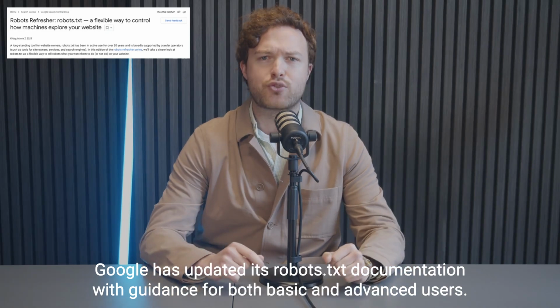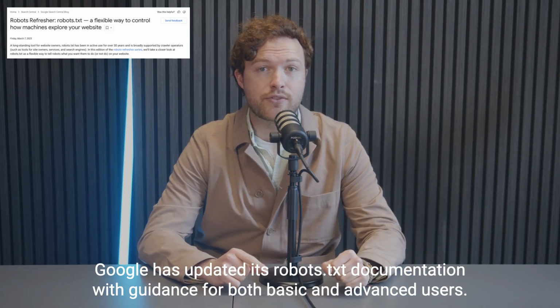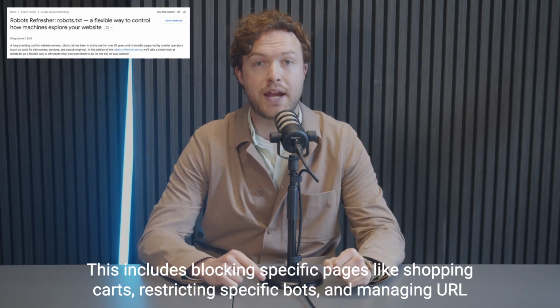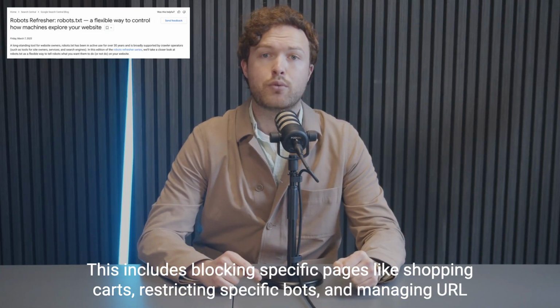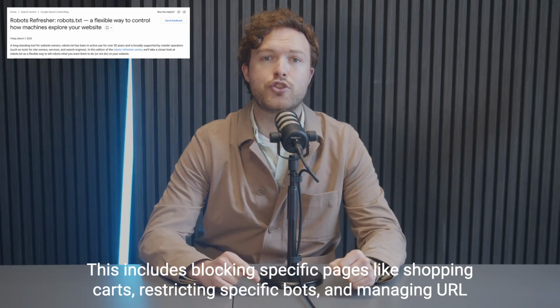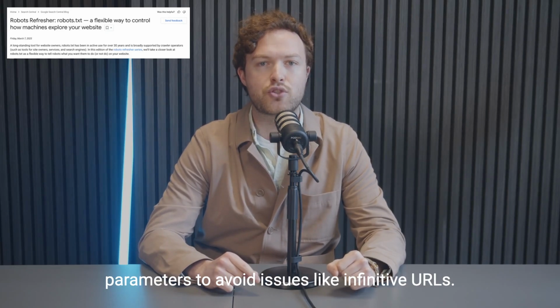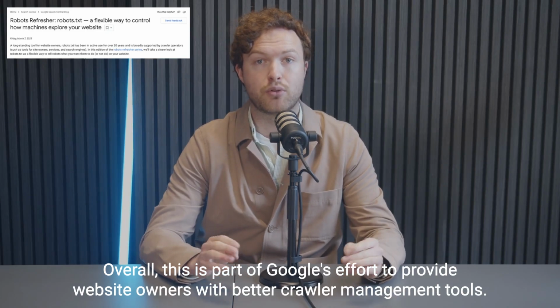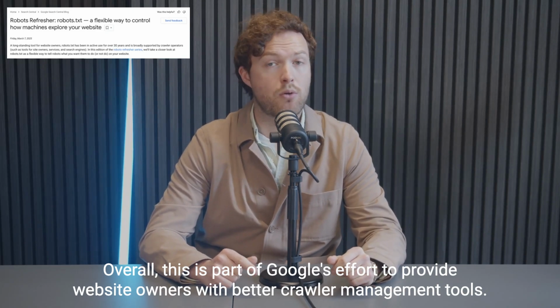Google has updated its robots.txt documentation with guidance for both basic and advanced users. This includes blocking specific pages like shopping carts, restricting specific bots, and managing URL parameters to avoid issues like infinite URLs. Overall, this is part of Google's effort to provide website owners with better crawler management tools.